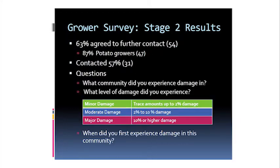So the questions that were asked in this follow-up survey were: what community did you experience the damage in? What level of damage did you experience, where the level of damage was defined by trace amounts up to 2% for minor damage, 2% to 10% for moderate damage, and major damage was anything they perceived to be over 10%? As well as, when did you first experience this damage in this crop?